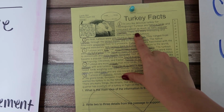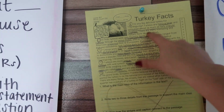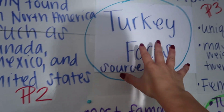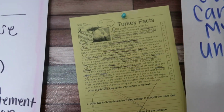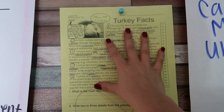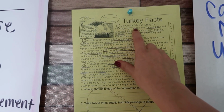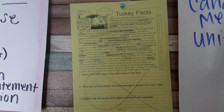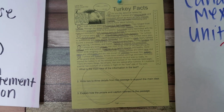I read it clean. Students read it to themselves for about a minute. It's not very long. And then I remind them we are looking for turkey facts, information about turkeys. So what I do is I read the sentence: Do you like delicious turkey for Thanksgiving? I pull a stick and I say, student, is that something we could write in our circle map?